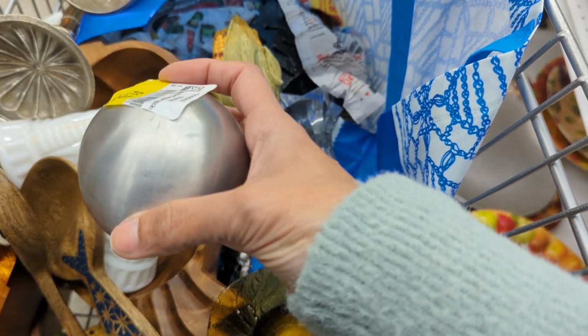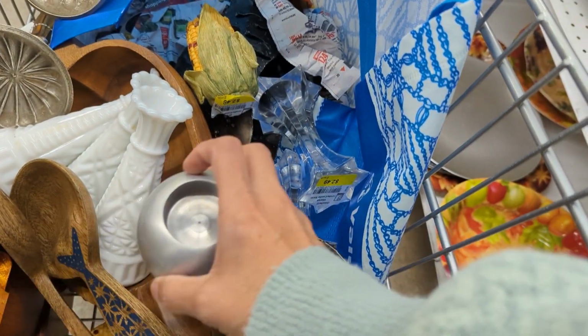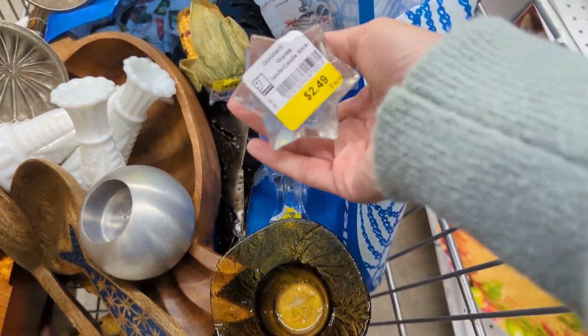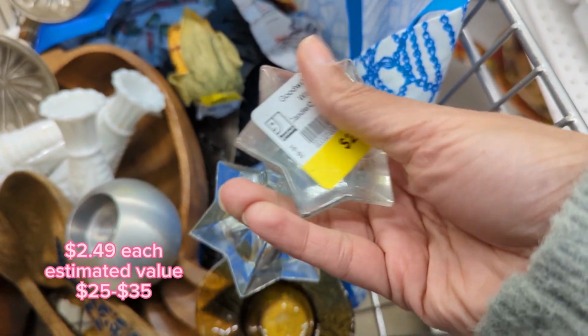I'm not sure if these candle holders were pewter. I don't think that they were. They were $1.79 each, and there were 2 of them, but I left them behind because I don't believe they were vintage. These are vintage Mikasa candle holders.